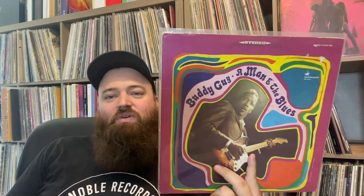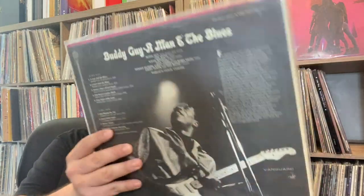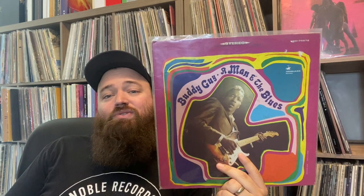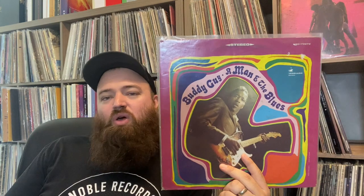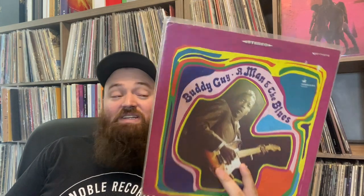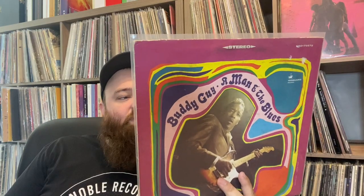I think they were drinking from the same stream. But really good. This one has the Mary Had a Little Lamb that you hear Stevie Ray Vaughan ripping on. Really good electric blues and just fantastic stuff. He's the bridge between some of the older blues guys and the new wave of blues rock. Buddy Guy's fantastic. This is a record I've been looking for a while, A Man and the Blues, and it's just smoking. Really good guitar riffs on there.